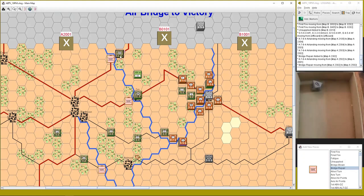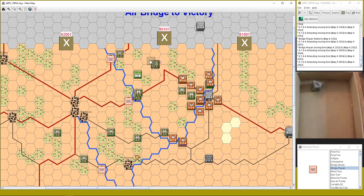So yeah, let's put him there. That's where he gets to. 1, 2, 3, 4. Okay. Guarding the northern. There's not much more. Well, I say there's not much more.